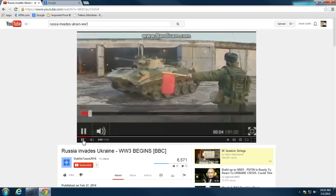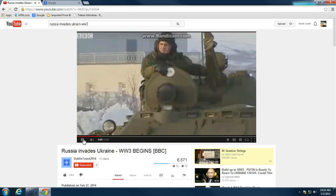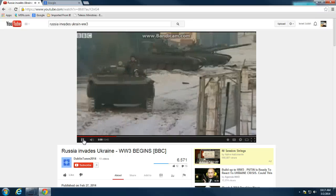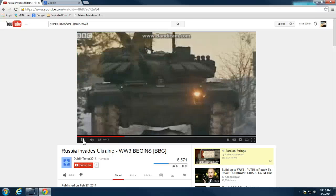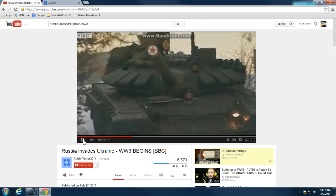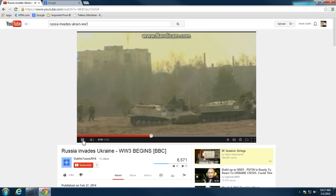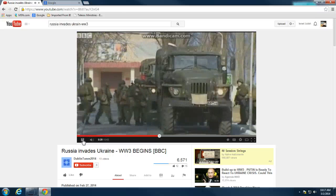Along the border with Ukraine, Russia is conducting what it called military preparedness exercises. The drills involve 150,000 men. Given the Kremlin's particular interest in Crimea, which was historically a Russian peninsula, it has only exacerbated concerns in the West.